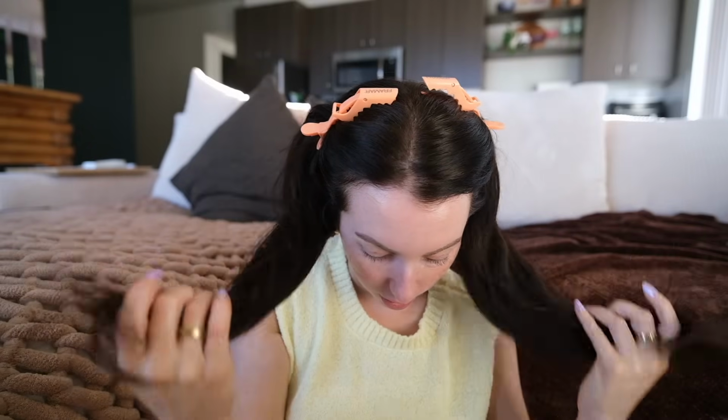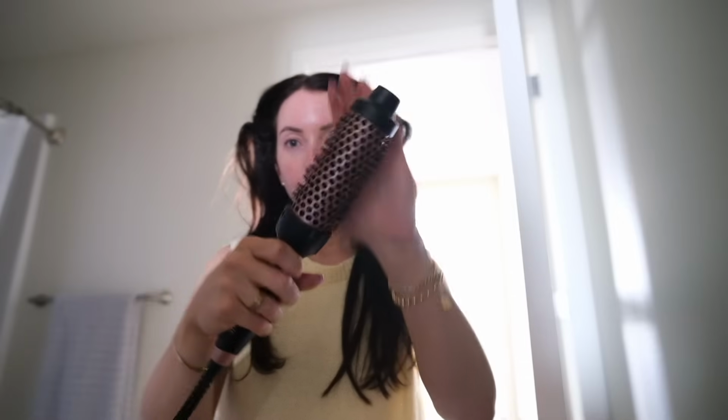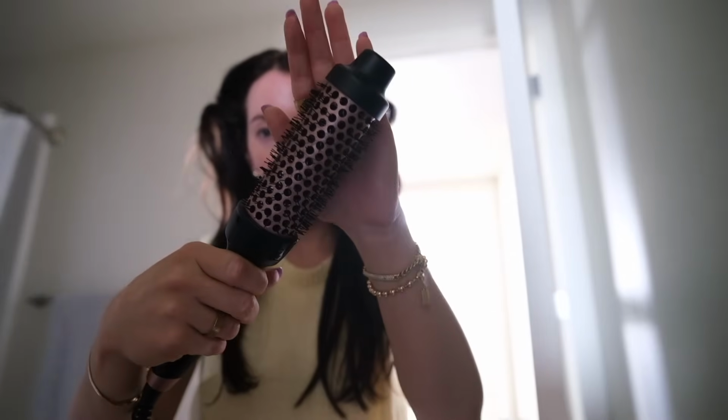I love that these eye patches don't slide around. They're just on once you put them on. I should be doing my hair right now. I've been loving this thermal brush thing. This is that thing that went viral on TikTok. Honestly, I think this thing is worth the hype.